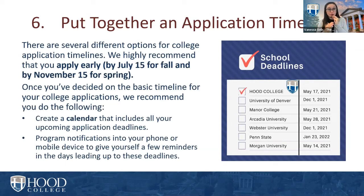Now, there might be different deadlines. There might be one only for admissions, and there might be another one only for scholarships. So make sure you have them in your phone, on your calendar. These dates are not exactly the same as when you have to send out all your portfolio.